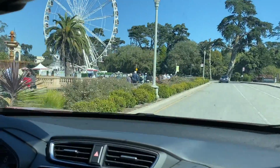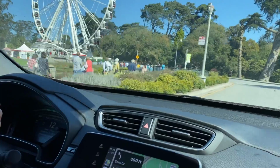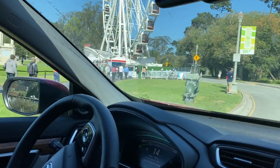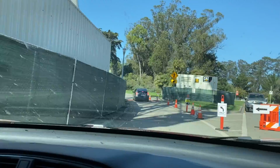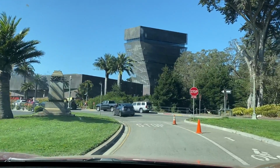And there's a line. Oh my gosh. Wow. So we're going to the Japanese Tea Garden and it's Friday at 12:20 and everybody's here. Everybody woke up, I guess. That's the de Young Museum.